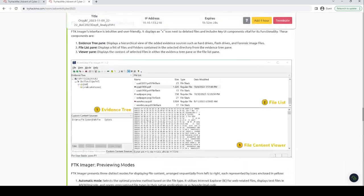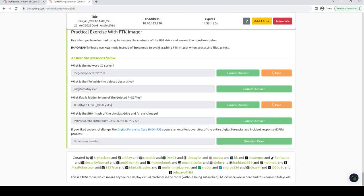All right. Answer form: 9, 3, 3, 9, F, 2, D, E, A, 6, F, F, B, 4, 3, B, F, 8, 0, D, 8, 0, F, 1, 9, D, 1, 2, 2, 0, 7, 6, B, 3, 6, 8, 2, 7, 7, 3, C, 2. Edit button unavailable. Or for the distinguished people, answer format 40-star, edit unavailable. 39F2D6FFB43DF80DF19D122076B3682773C2. There you go. Speech mode off.